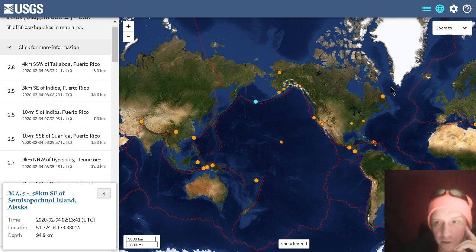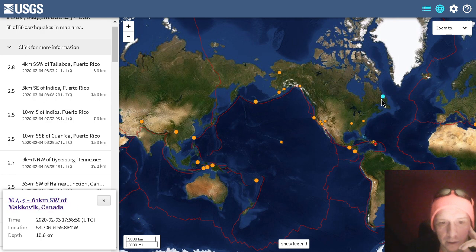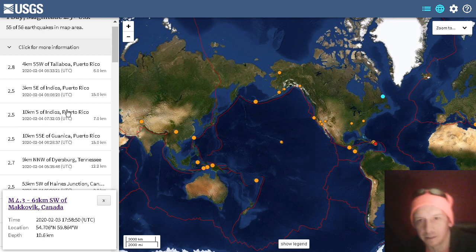One other thing to note is this odd one out here. Looks like it's nowhere near a plate boundary. That 4.3 coming at Mahovik, Canada. That one happened at 1758 yesterday.